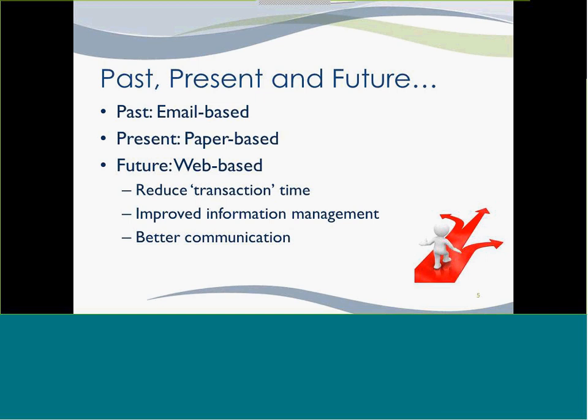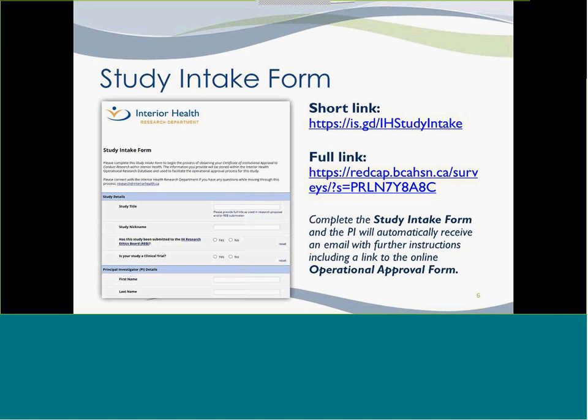So moving forward, we are hoping to go towards a web-based platform, and we're actually going to use a platform called REDCap. And we've got Victor Espinoza here, who just gave a fabulous presentation on REDCap before this presentation. So another plug, if you do want to know more about REDCap and how you can use it for your research, check out that recording. But the intent of moving towards an online platform is just to reduce the transaction time for those who want to submit operational approval, to allow us to have better information management and better communication as we move through the process.